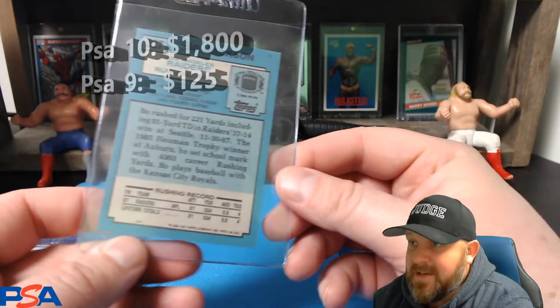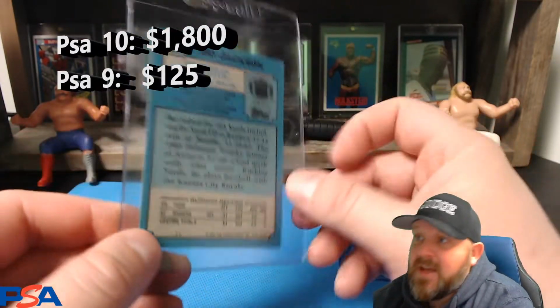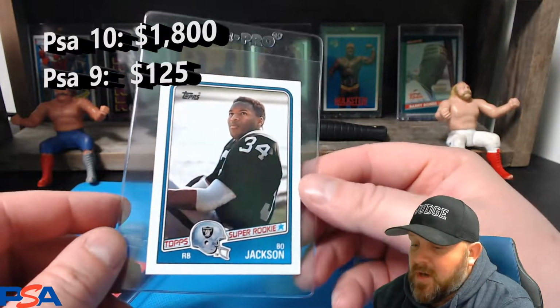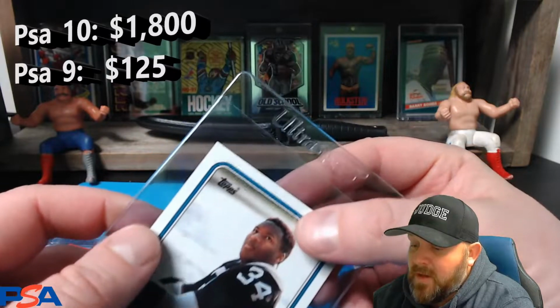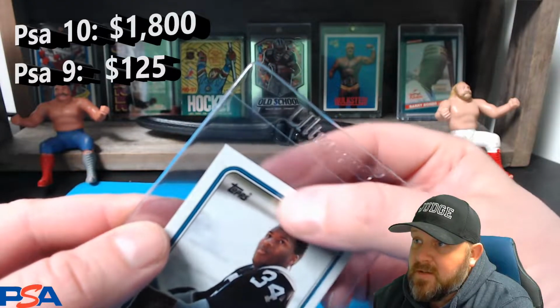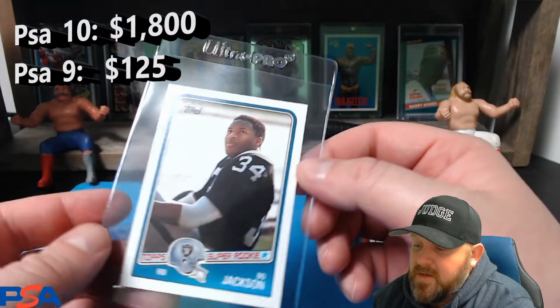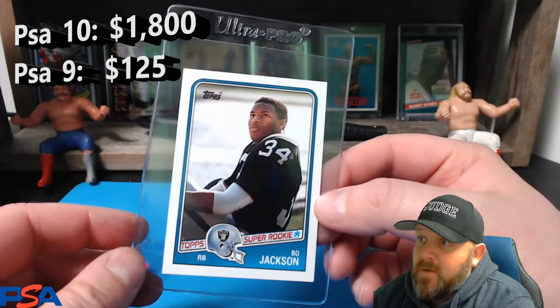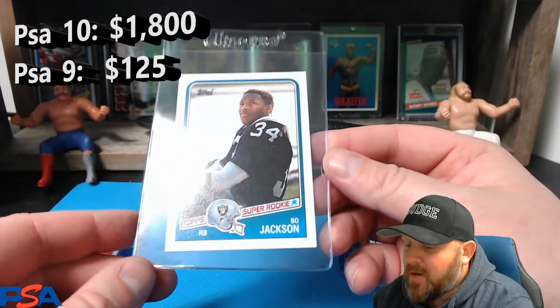From, was this 1988? Do I have that right? Yeah, 1988 is Bo Jackson's rookie card. To me, this card is mint. Other than, I don't know if we'll be able to pick it up there. Yeah, you can see it right up here when I move it around. There's a little tiny speck. I don't know if that's a printing imperfection or something like that, but that's the only marking on that card.